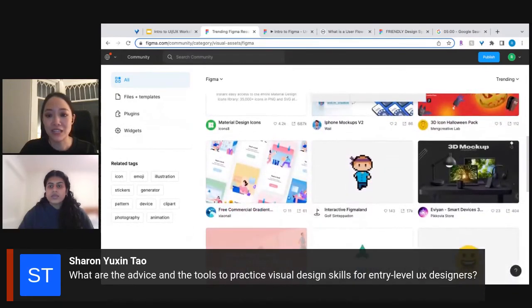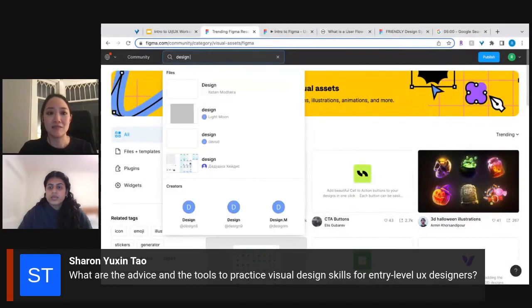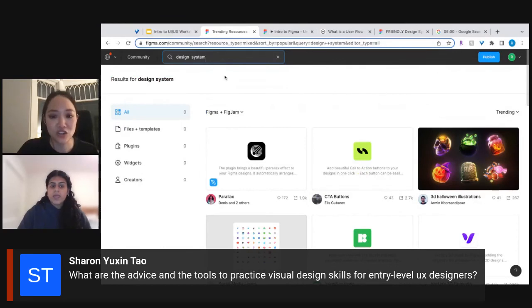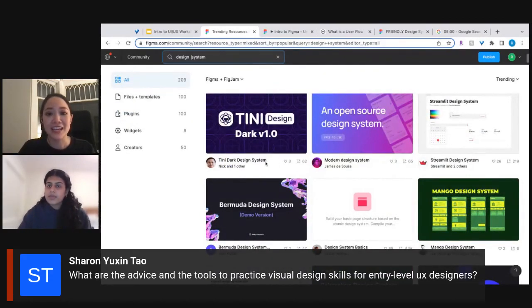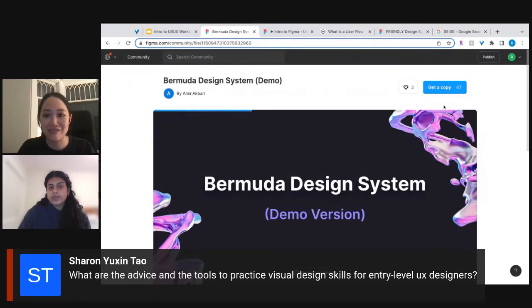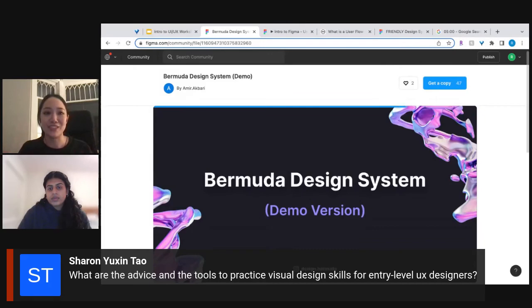You'll be able to see, maybe visual assets isn't the best. Maybe I'll look at design systems or something. Anything you're looking to look up, just go to community and type it in, and you'll be able to find so many free resources of files and see how people build things. And I find that that's actually the best way to learn, is to find a file that appeals to you, and you can just open it up or even just preview them and see how they built it in Figma.